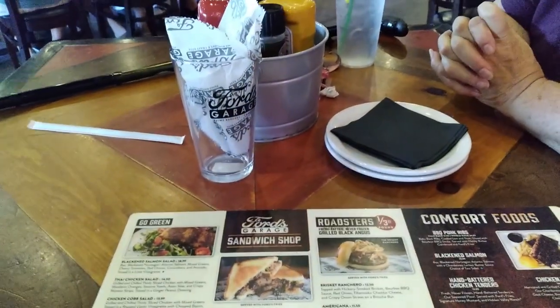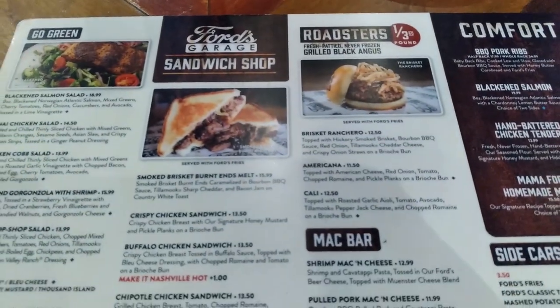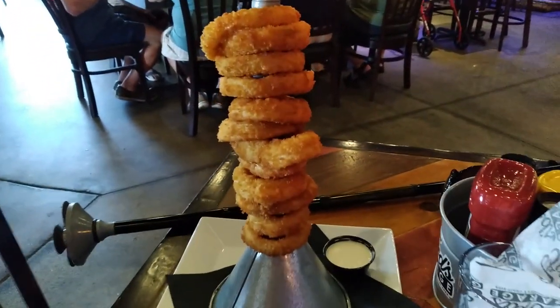Anyway, we'll wait till the food comes and I'll show it to you and get my opinion on stuff. I wanted to come here forever when I heard about this place. Look how cool that is. That's the onion ring thing.